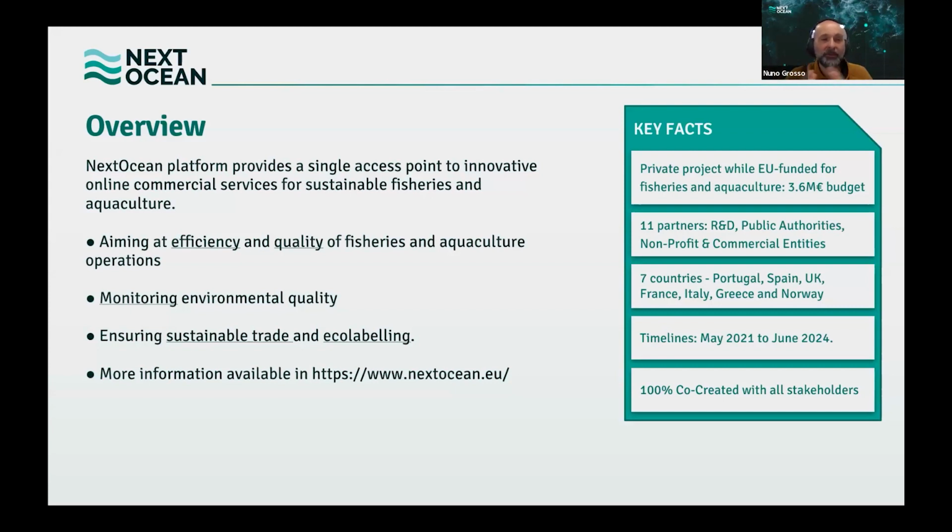The timeline, so the project started in May 2021 and it will go on until June 2024. So in 2 months as a project, it will end. It will continue as a commercial venture, and that's what we are working on right now. And it's been 100% co-created with all stakeholders. I think Peter's presentation will talk a bit more about different engagement events that we had with those users.